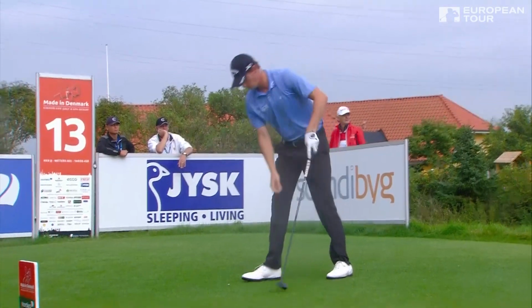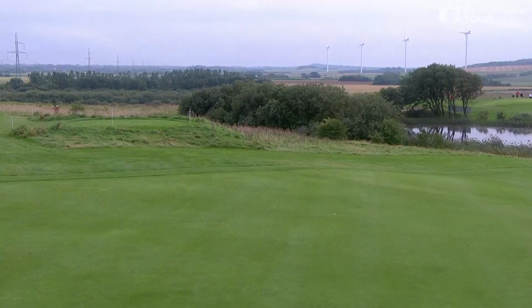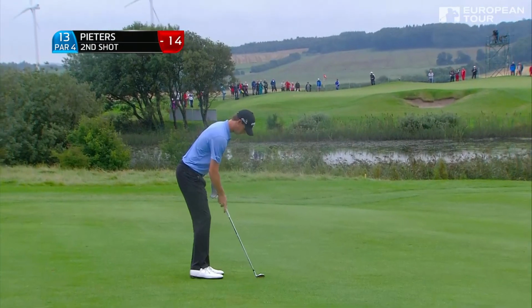Well, what little breeze there is is slightly at their backs. That's why he's got the 3-wood out. Fairway bottlenecks, and there's water to lay up short of. Yeah, that's ideal. Yeah, it's getting better all the time.